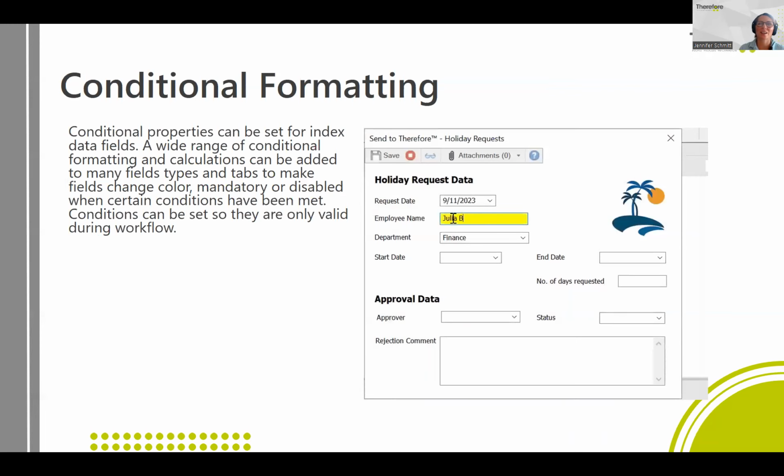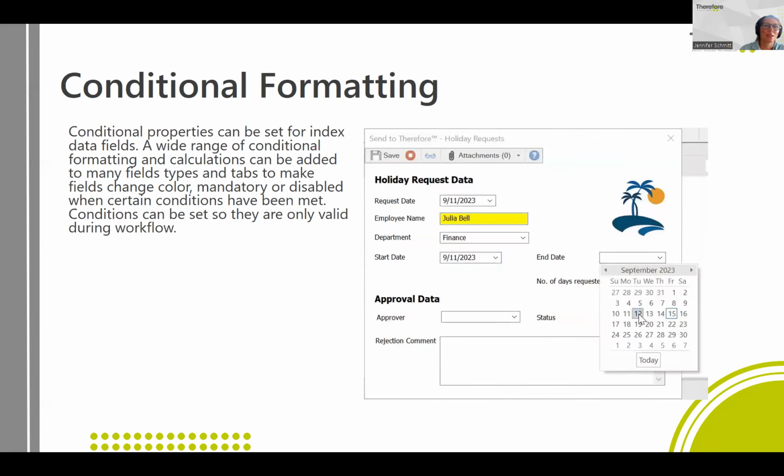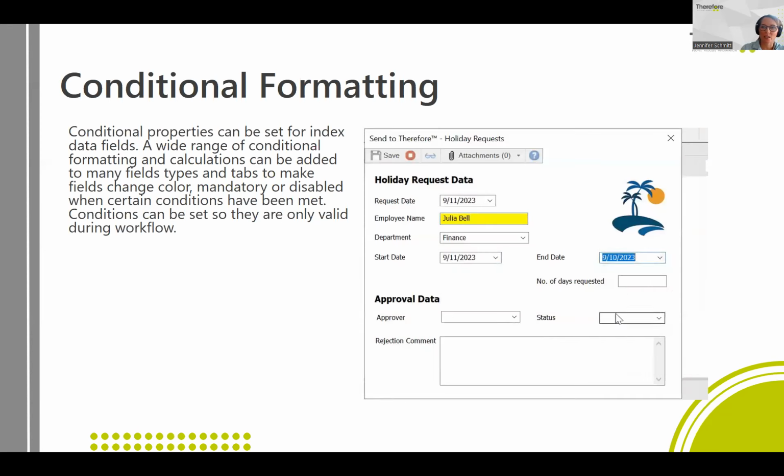Now we're going to move on to the next feature in version 30, which is conditional formatting. So conditional properties can be set for index data and during workflow. What does that mean? It means you can have a wide range of conditional formatting and calculations now for many field types. That means that under certain conditions, fields can change color, they can become mandatory or disabled, depending on what conditions you have set.